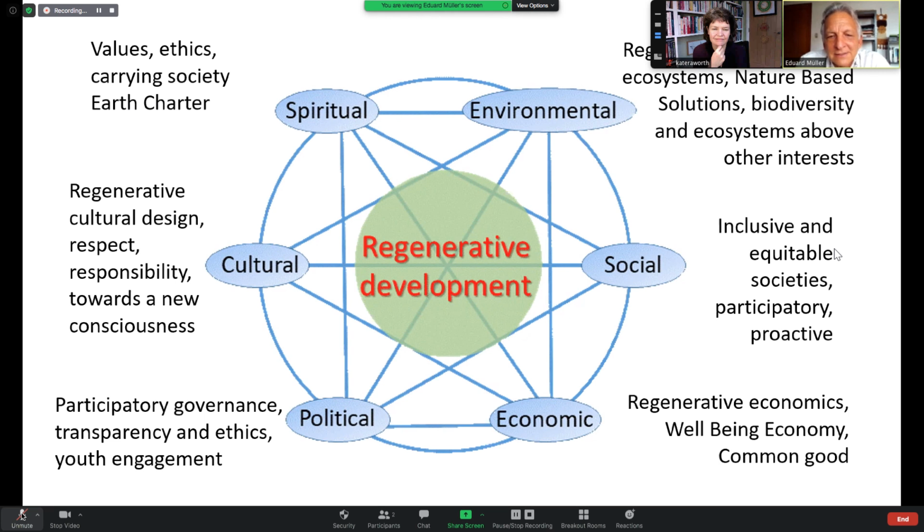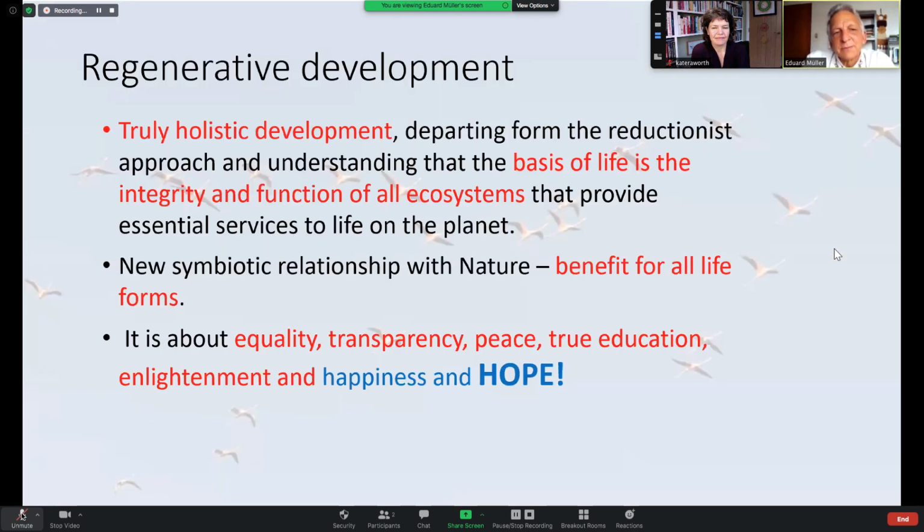In environmental issues, there's lots of science. This is the best scientifically documented planetary extinction. We know all the science we need. We just have to use it to make decisions. So how do we include all of these dimensions into a holistic approach? And that is the biggest challenge.